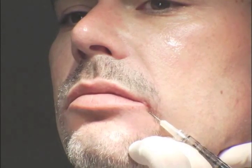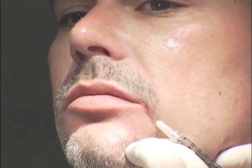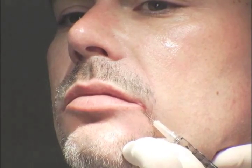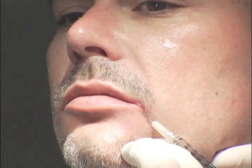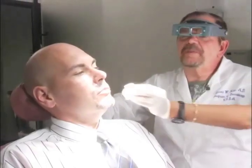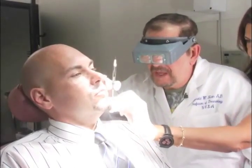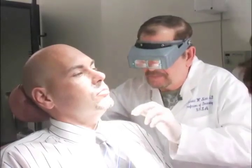Now, when I was originally trying to figure out where the lips belonged in the face, it was only after I read the dental literature that I realized that as we age, our lips go south because we lose dental support. What we want to do is keep our lips up high, because the lips go further away from the nose, and the lower lip gets closer to the chin.